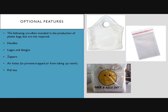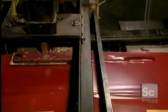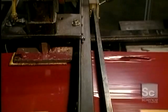To create a bag shape, a machine tamps and heats the edges of 2 sheets of high-density polyethylene laid on each other. After this, the main design of the plastic bag is complete. However, there are several optional processes that can take place before or after this step. For example, many plastic bags have handles. These are added to the plastic bags by a simple cutting tool that presses out the handle shapes into the bags as they move along the line.